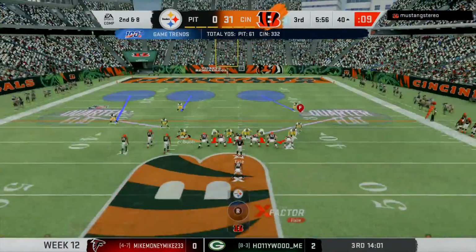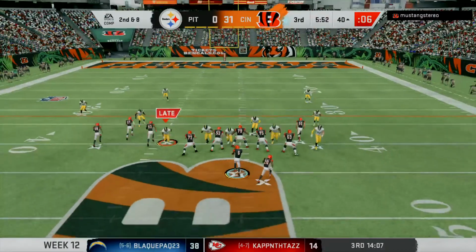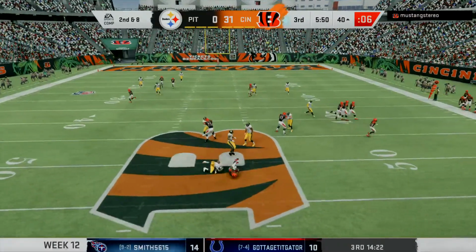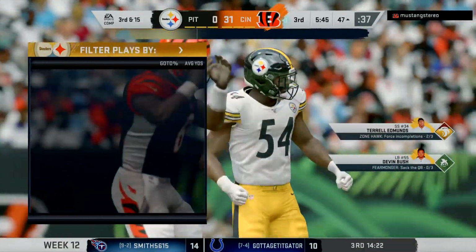The last run good for 2. Here's 2nd and 8. Blitz coming, and down he goes. And that'll be marked down as their first sack of the game.